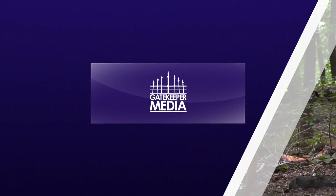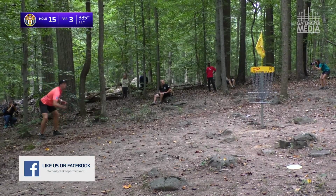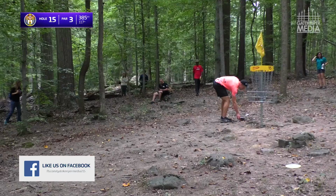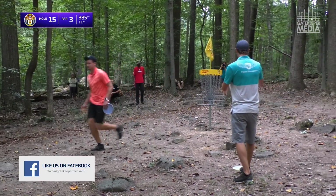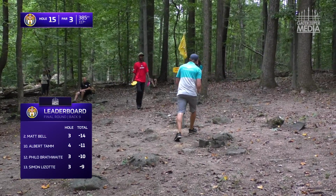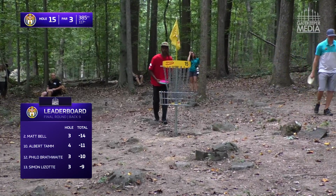Awesome putting from Matt. Albert. Oh, no. Aside from hole 3, that has only been the second time we've really seen a botched putt from him. And he's unfortunately going to be the only one taking the bogey. But you can see now Matt's starting to separate himself from this card.